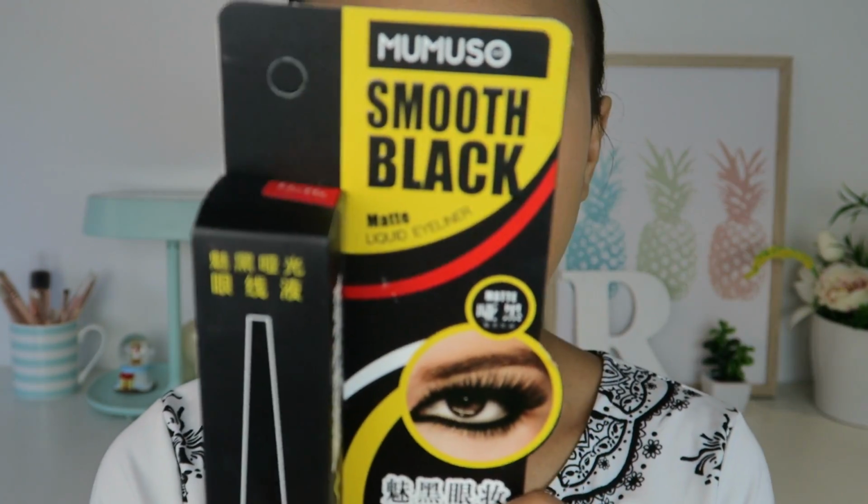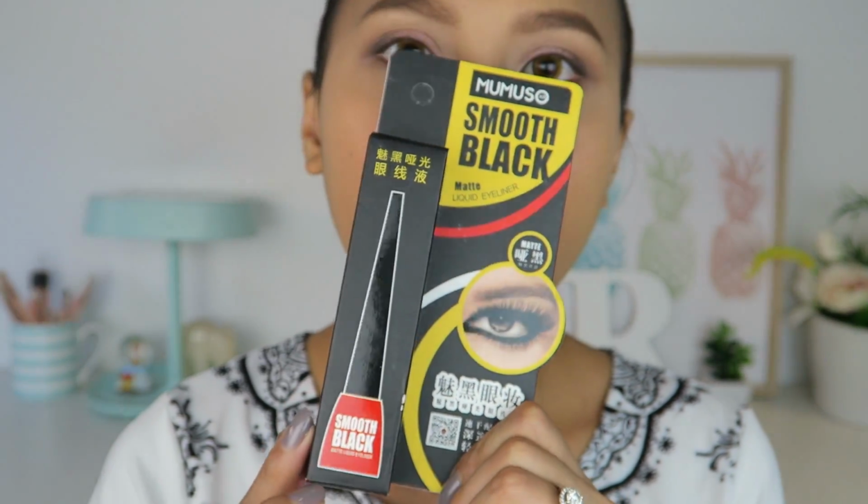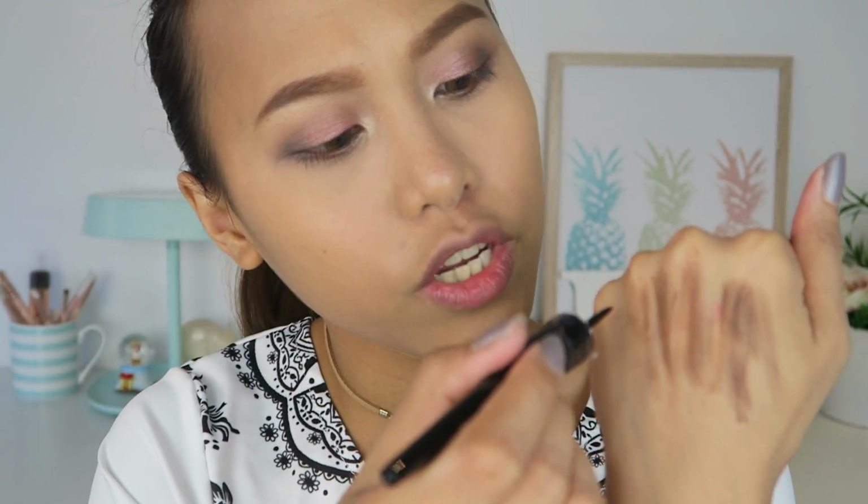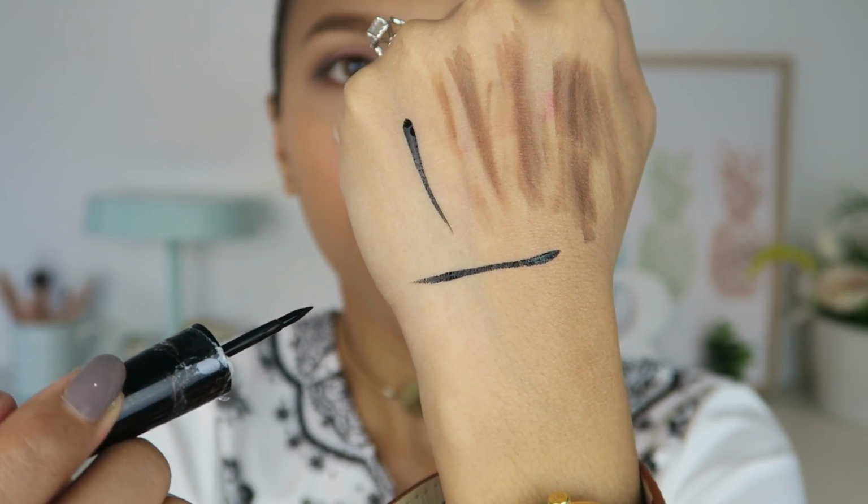I have here the Mumuso Smooth Black Matte Liquid Eyeliner. This is 99 pesos as well. Lahat ng product from Mumuso is only 99. Cute yung packaging niya all red. And yung applicator niya is ganyan. We will swatch it. Okay, good luck sa akin.